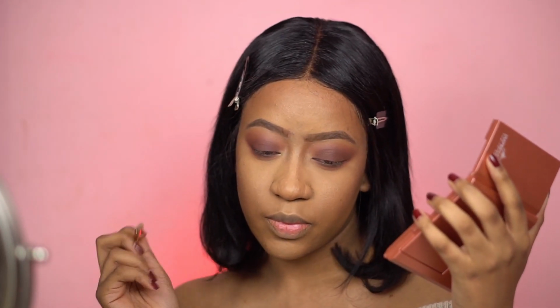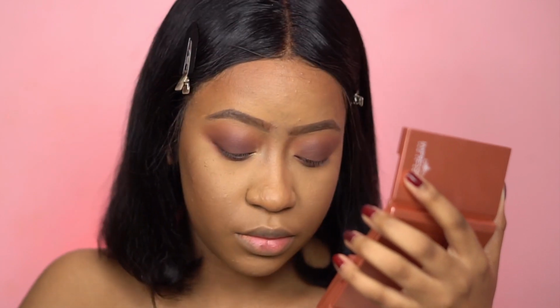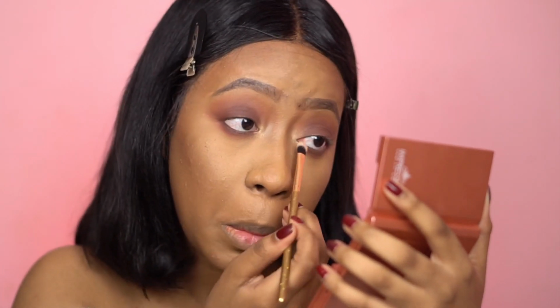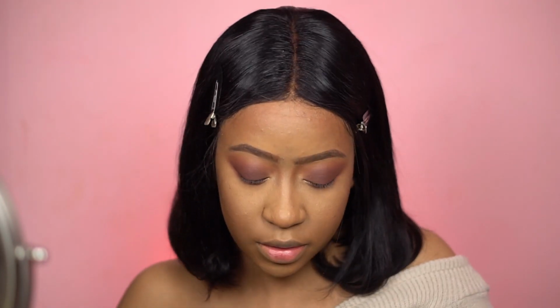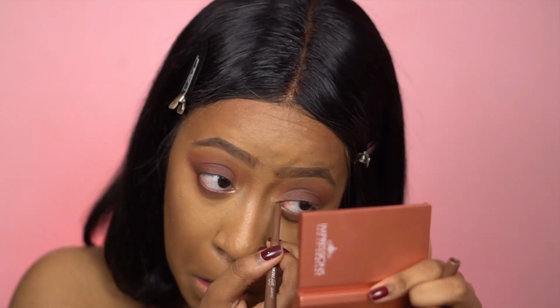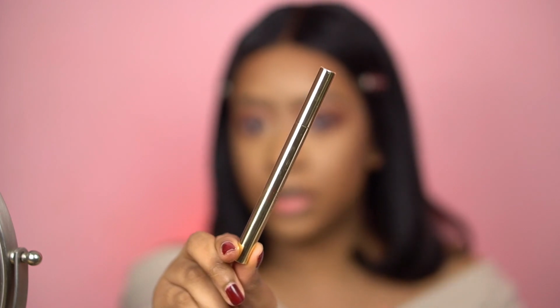I'm going to take Soleil and put it for an inner tear duct highlight. And even though I'm really digging the matte, I have these two liners from ColourPop, and I'm thinking of putting one of them in my lower lash line, but I gotta see which one. Maybe the dark one. If it doesn't work out, I'm gonna just put black. Okay, it really didn't make much of a difference. I think I'm gonna leave it. I think I'm gonna do liner. I'm not sure if I'm gonna go for a wing, but I'm using the Wander Beauty Highline liner.